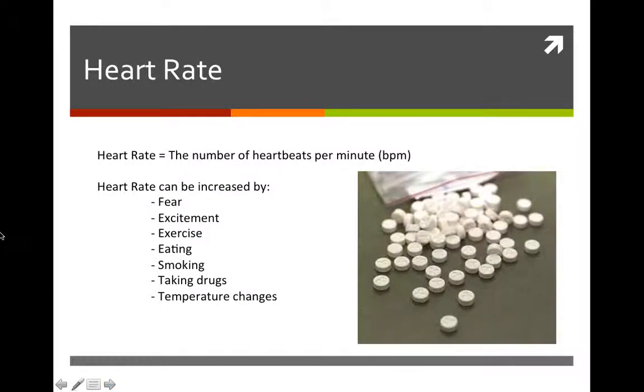So, heart rate, HR, commonly known as, measured in beats per minute. Now you can easily just take your pulse rate or connect up to a heart rate monitor to find out. Your heart rate is a very interesting thing. It can be increased by fear, excitement, exercise, eating, smoking, taking drugs, temperature changes. So all those things can increase our heart rate. Exercise is probably the one we focus most on. When we begin to exercise, our body says, hey, we need more oxygen. So as a result of needing more oxygen, your heart beats faster.